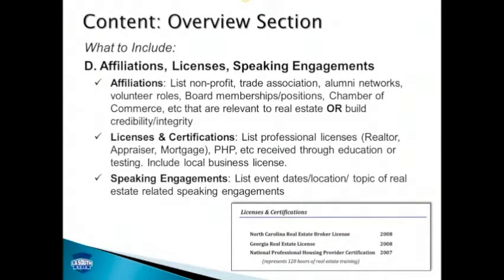Licenses and certifications, I put any kind of professional licenses you have there, and then also anything you receive through education or testing. I'd also put a local business license in that category too. Again, on this page for me, I just listed them out and put the year I received them. In the back of the manual is where I put a physical scan of each one of those things to build that credibility. And again, it added some more pages to an otherwise very thin book that I had at the time.